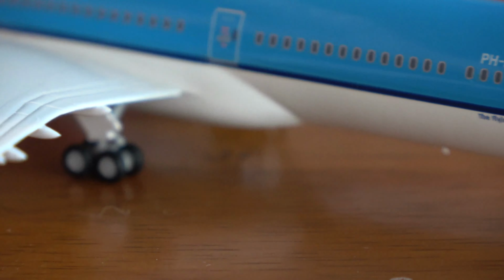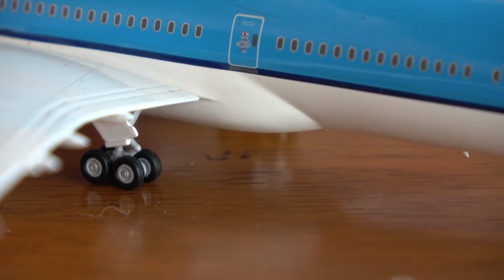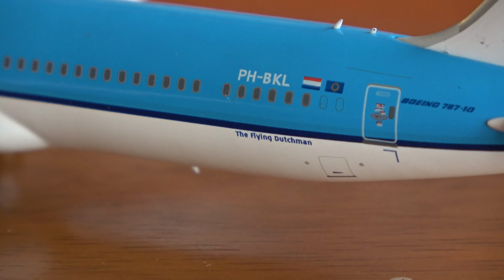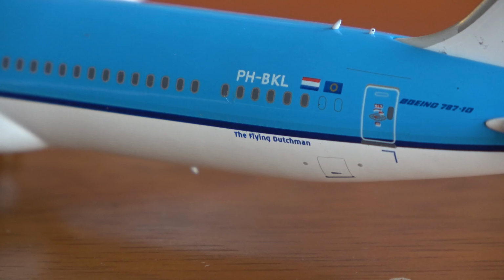The wheels roll so smoothly. It's silky smooth how these wheels roll. Wing root detail is really nicely done. L3 door. The registration, Papa Hotel, that's Bravo Kilo Lima. So really nice. This would have been like the 12th 787-10 they received. On the bottom you can see it says the Flying Dutchman, which is one of their slogans. Pretty neat. We do have several more antennas here. We got two on the top, one on the bottom.